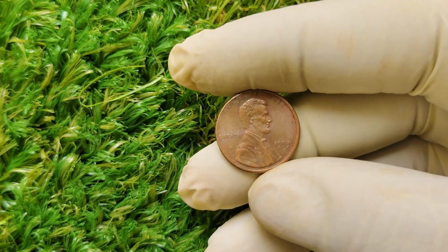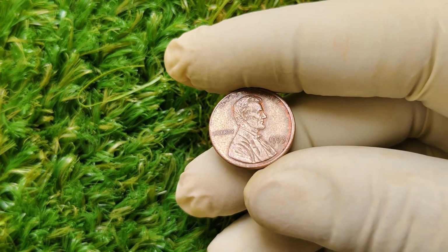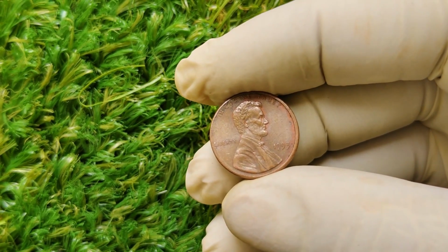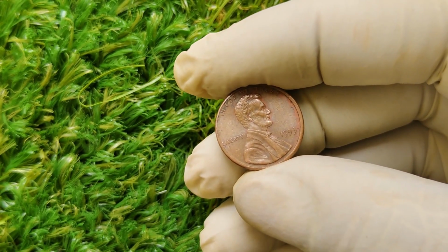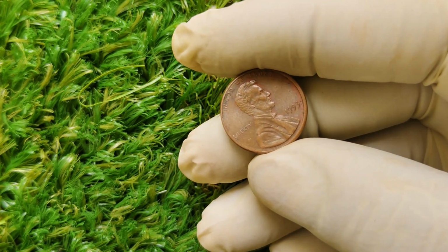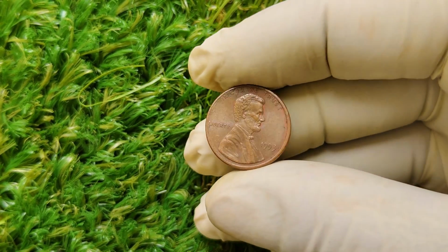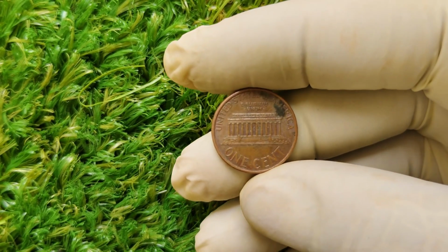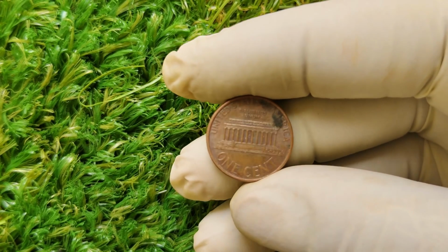What makes this particular penny special is that it bears no mint mark under the date, indicating that it was minted at the Philadelphia Mint. Now, here's an interesting fact about the Philadelphia Mint. Historically, pennies minted in Philadelphia didn't carry a mint mark until 2017. However, despite being common, not all 1993 no-mint mark pennies are created equal.